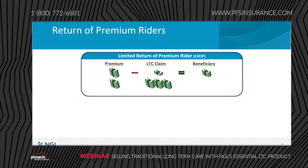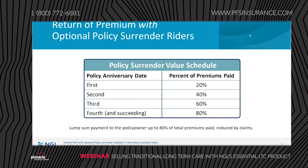And of course, if the claim is much larger than the premiums paid, in that case, the beneficiary would get nothing. So that's how I talk about limited return of premium today. I also have a version that works just like what's on your screen, but it adds a surrender value that grades up to 80% of premiums paid, and it stays there on the 4th anniversary and the rest of the life of the policy.